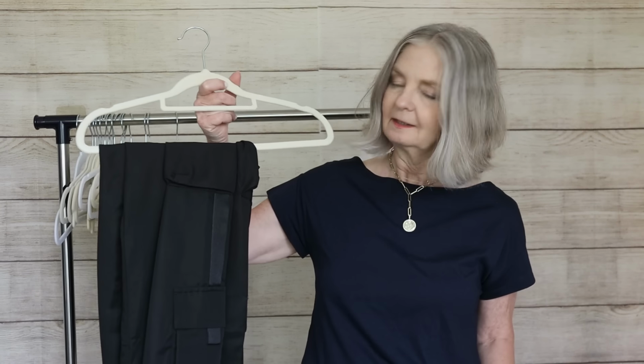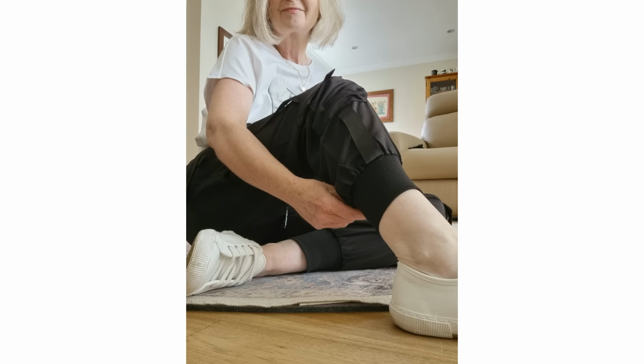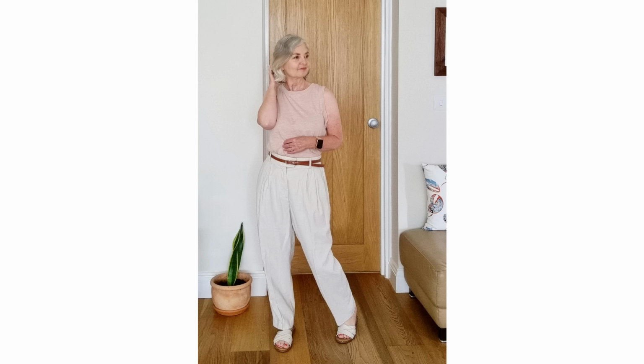So trousers, I have got some black sort of edgy trousers that I got. And this is the jogger style from Estia last year, which were gifted for a video. Then some lightweight beige trousers and some that I picked up a few years ago from H&M in ivory. Another skirt is a black one. I do find a black skirt actually a useful item, as long as it's a summer weight.